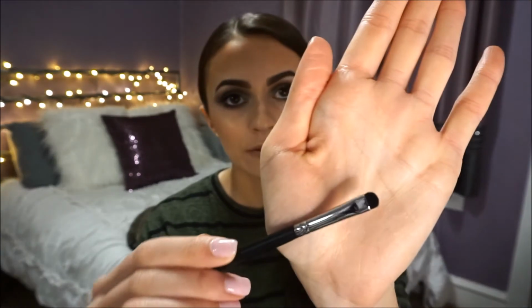And then I got an M508, and this is just a little smudger brush. I figured it'd be good for the bottom lash line. I really don't have anything like that now. I just use whatever I can find. So yes, that's all the brushes. I did get quite a lot. I got 10 brushes altogether, and I'm happy to add these to my collection.